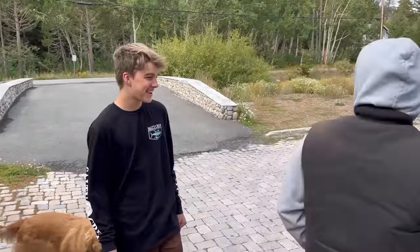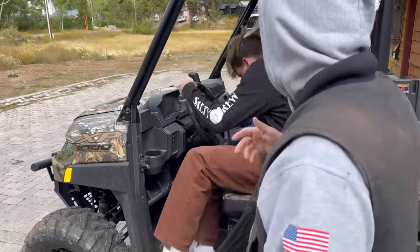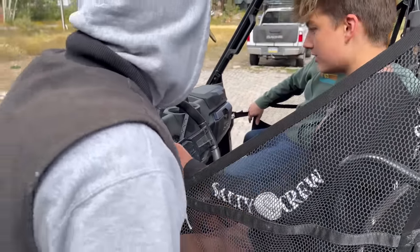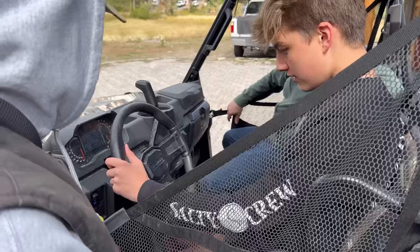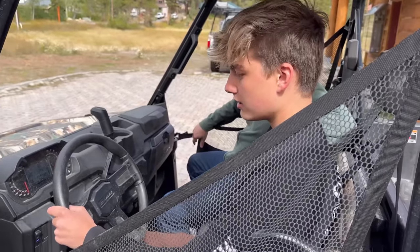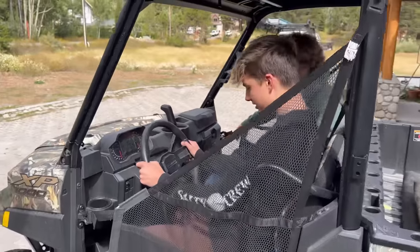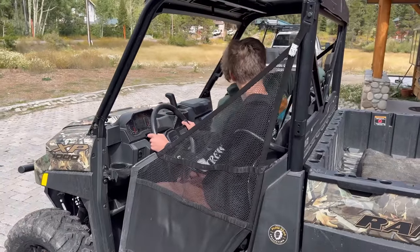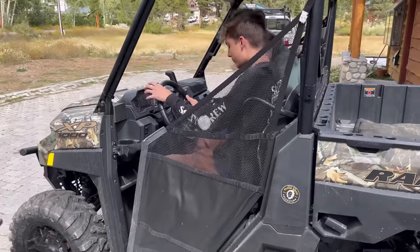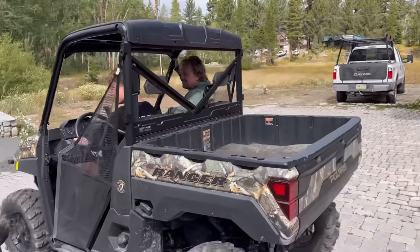I just gave Tom the rundown. Have you ever run one of these? I've never. Okay, we'll hop on in. So you're in gear now. That's forward all the way, gas, brake, it's just automatic, and it's got power steering, all that. Like anything else, just gas, brake, give her a run, and let's see how it does.